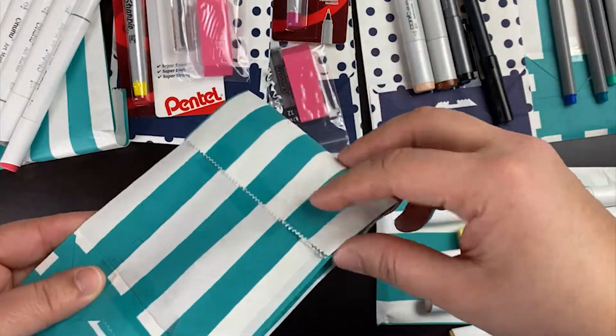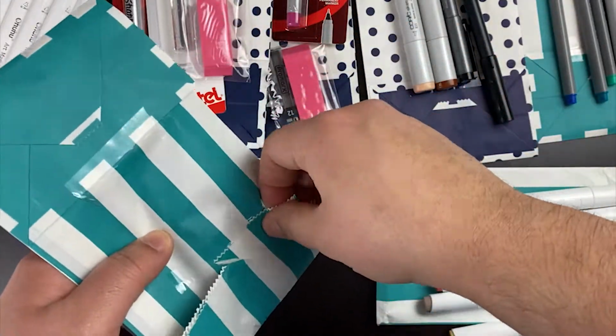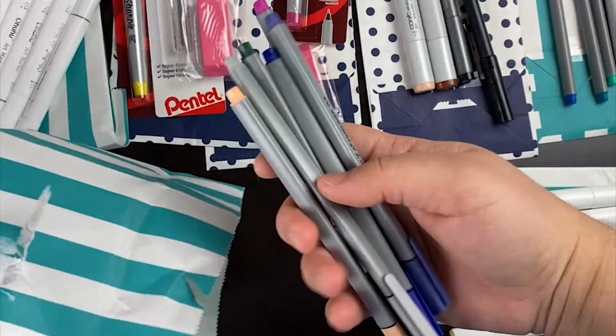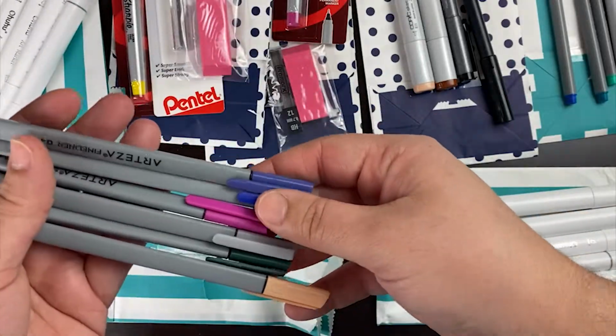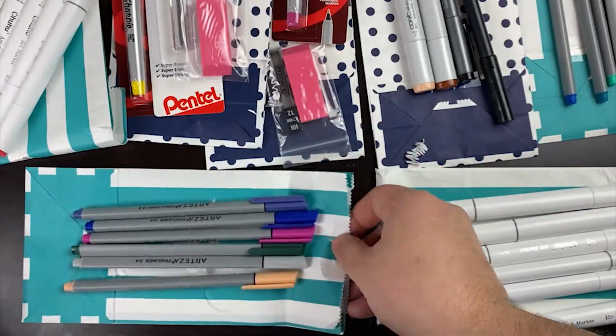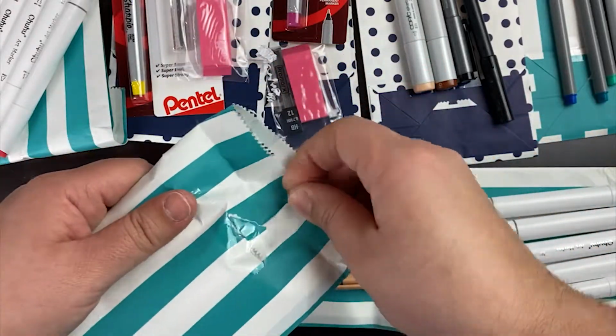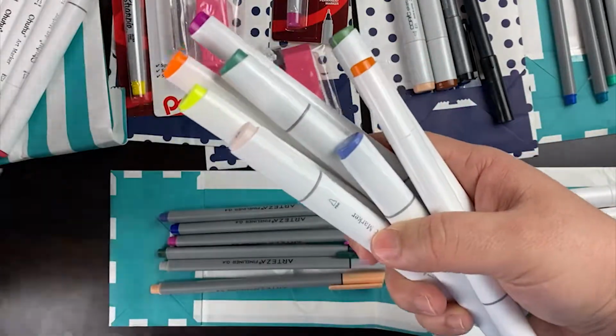which is so far 12 plus the 2 Copics, and then after that we get another pack of Arteza fine liners, which is 1, 2, 3, 4, 5, 6, and there were also 12 of those. And I think this is the last package, and it had Ohuhu markers in it as well.